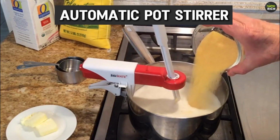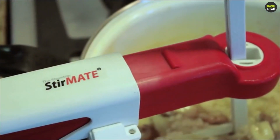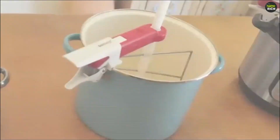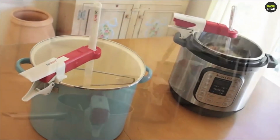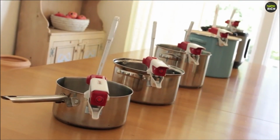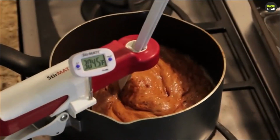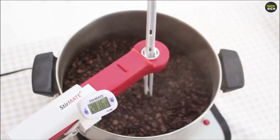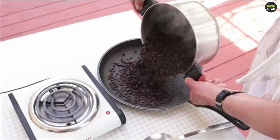StirMATE Automatic Pot Stirrer. Say goodbye to constant stirring with the StirMATE Automatic Pot Stirrer. This rechargeable gadget keeps your soups, sauces, and stews perfectly mixed without you lifting a finger. Its adjustable arms fit any pot, and the powerful motor ensures consistent results. A lifesaver for multitaskers in the kitchen, it makes cooking hassle-free and fun.